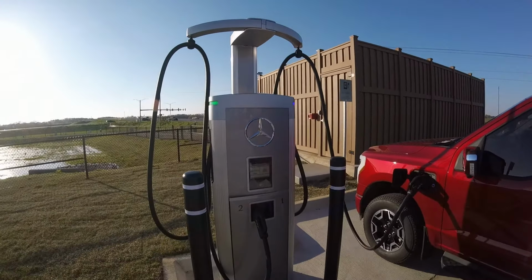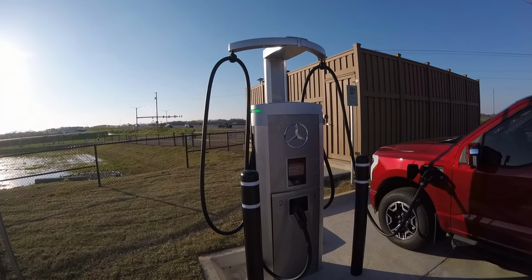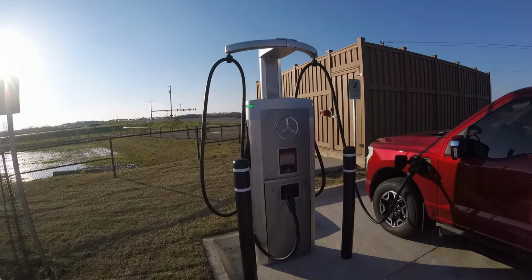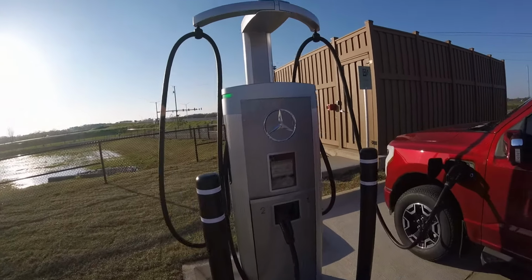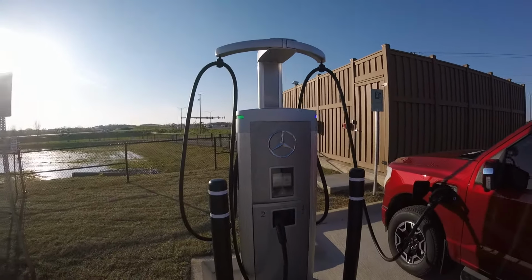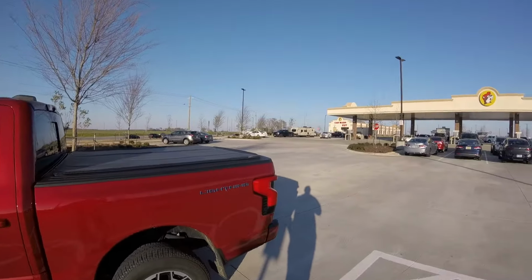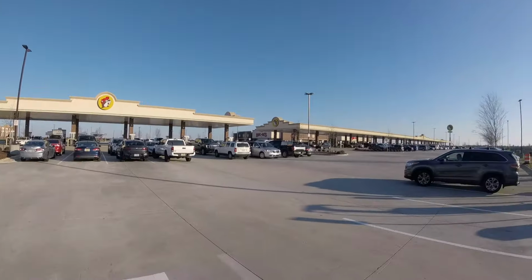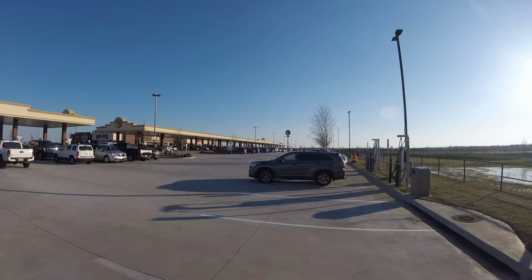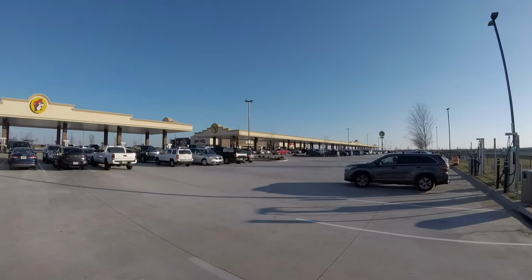So you Kia and Hyundai owners, you GM Ultium platform owners, you'll have very fast charging here if your car can handle it, and if your battery condition can also accept it. This thing's really firing up fast now. So far, very happy, very impressed with this location. Right off the highway, that's the exit right there. And it's a bustling metropolis, like an oasis in the desert, this Athens, Alabama Buc-ee's. So can't wait to go inside and check it out for the first time.